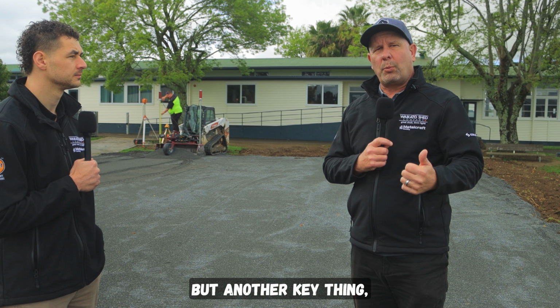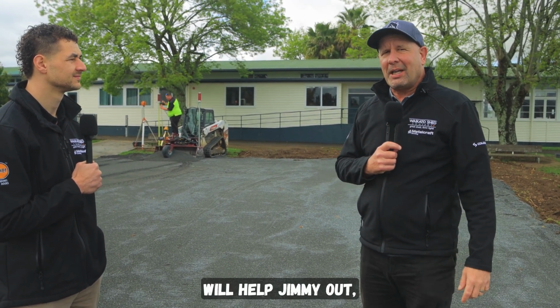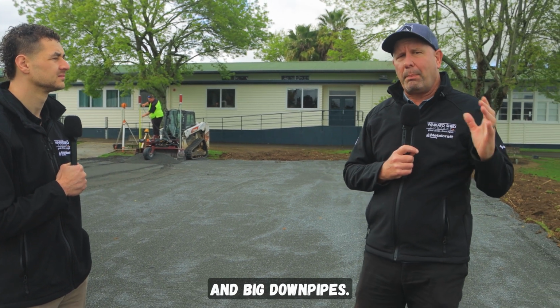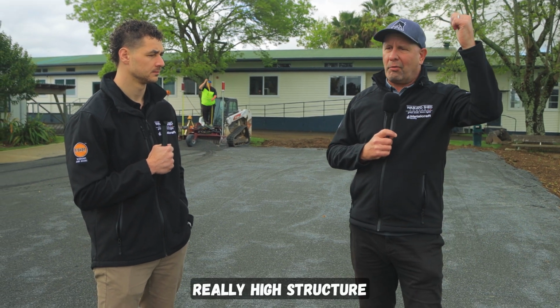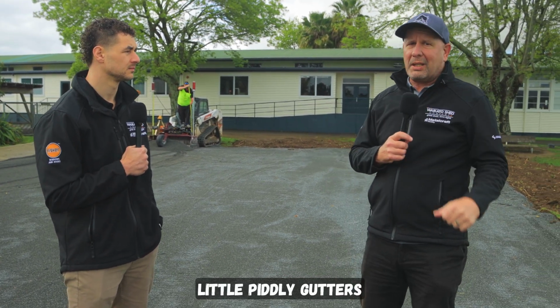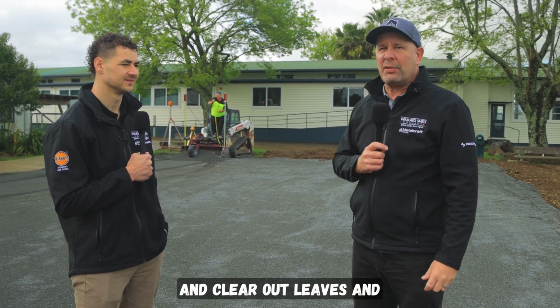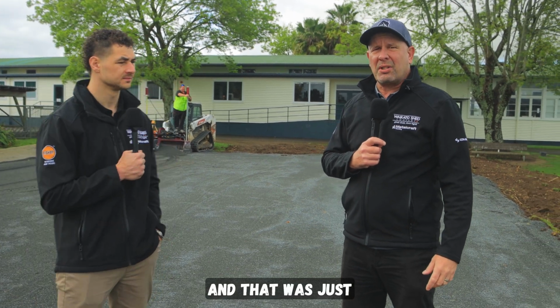Another key thing, when you go really high like that, and especially this will help Jimmy out, it minimises maintenance if you put big gutters and big downpipes on. So we have upgraded this. I designed this with 175 gutters and 100 mil Marley PVC downpipes. When you've got a really high structure and small little gutters and downpipes, there's nothing worse than having to get up there and clear out leaves, and there's a lot of trees nearby. So that'll minimise maintenance, and that was just something we think about when we're talking about the brief with the client.